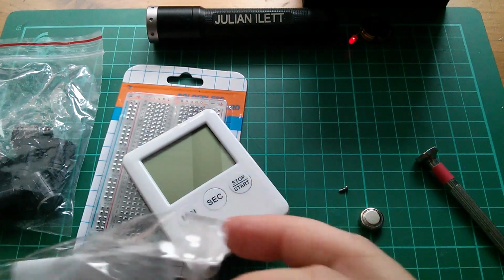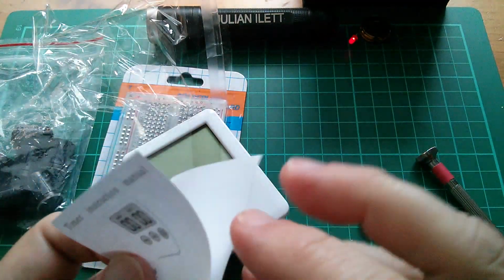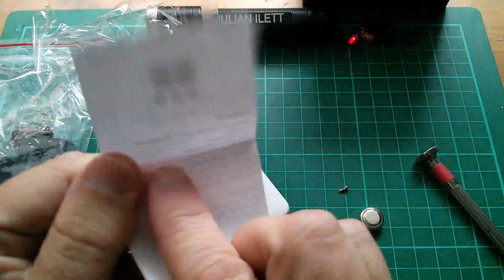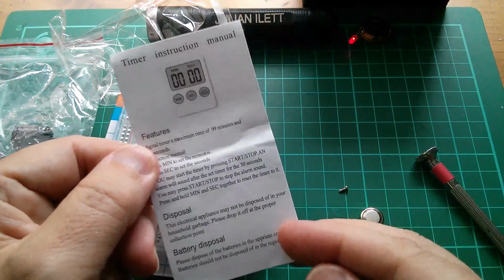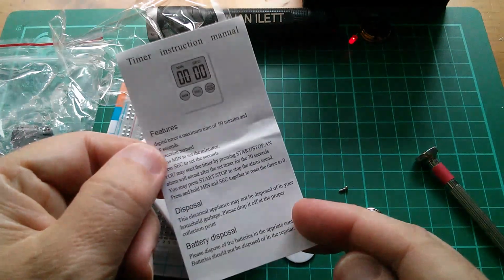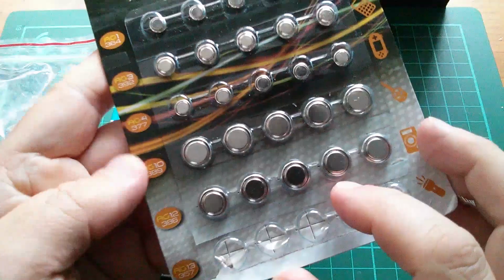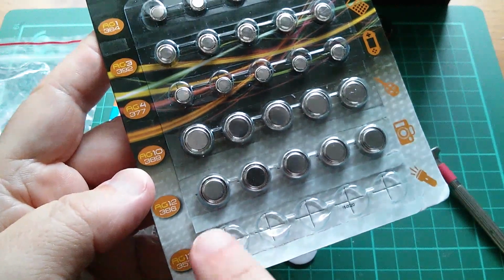there is. There is an instruction leaflet. Right, that will help. Let's read that. Oh, well, I say instruction leaflet. It's a tiny piece of paper. But what... Oh, does it not tell me the battery type? No, it doesn't tell me the battery type, so I'm just going to have to do it by ear, I think. Right, I've got some AG12s. That's the LR44, I think the AG13.